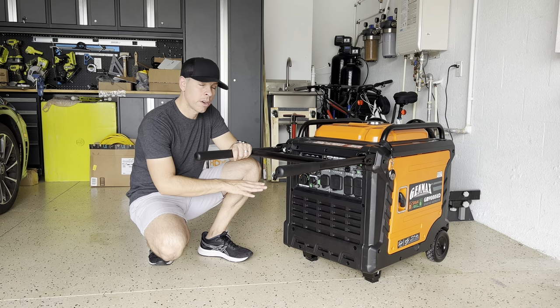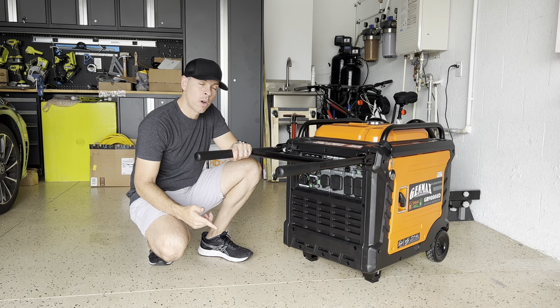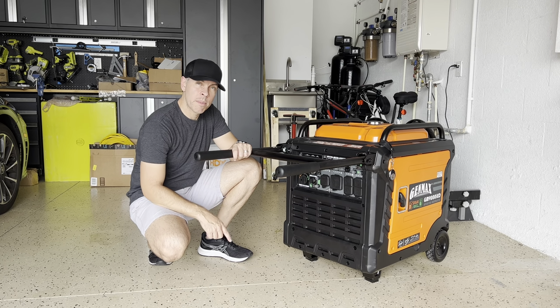Every time I turn off and turn on the generator, it resets to zero. So we're gonna replace it. We contacted GenMax for this and they sent me a new display, and that's what we're gonna be doing. Check it out.